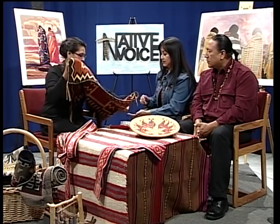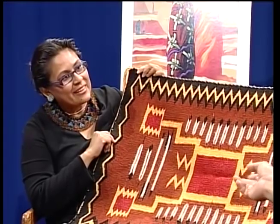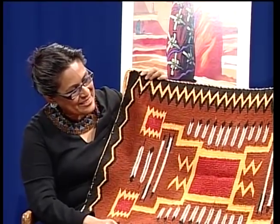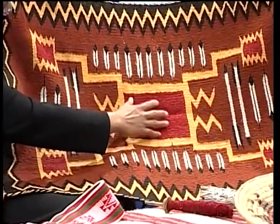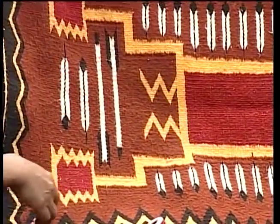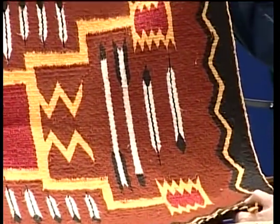Oh, beautiful colors. Now this one here, you'll recognize again as another storm pattern. This rug I made when I was 18 years old. So it's like 3 years old then, right? And you'll see that it's a little bit more simple than what we looked at, which is very stylized, a lot more experienced weaver. Because you just have a simple center and your feathers and your simple border. But you can already recognize that this is a storm pattern compared to a saddle blanket.